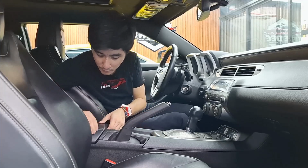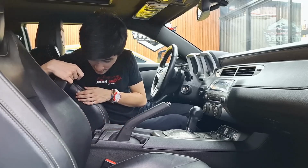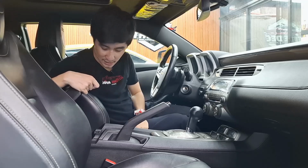I'm not sure if I can open this or even I don't. Oh no, I don't know how. Oh, there, man. There it is. You get a 12-volt socket, a USB port, and an aux cord. This is much larger than the current ones, like the last one I've tested out.